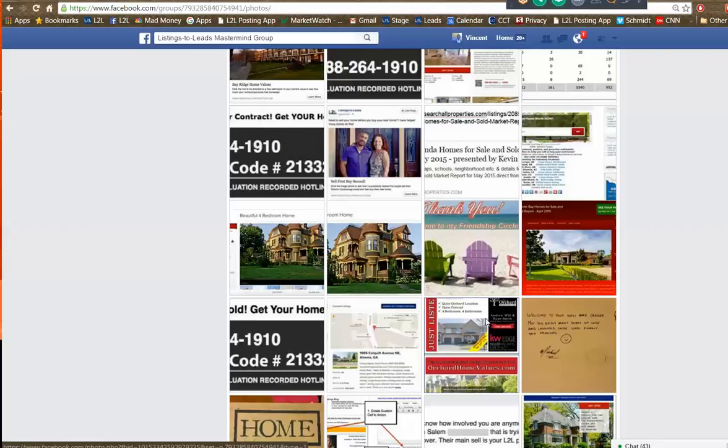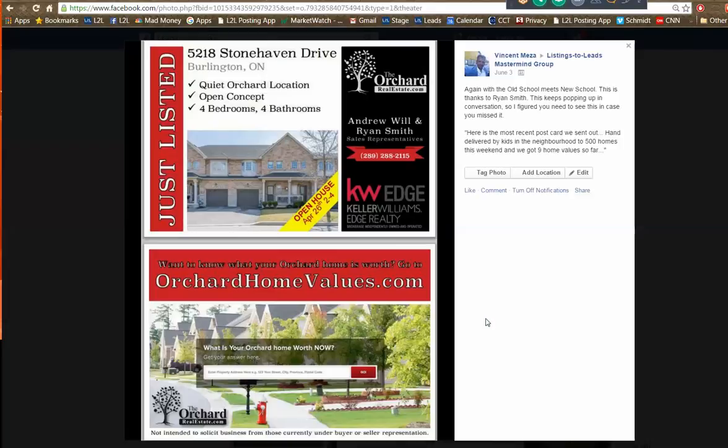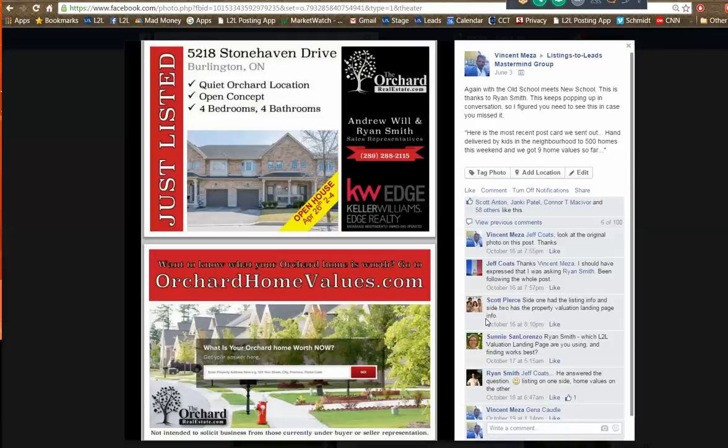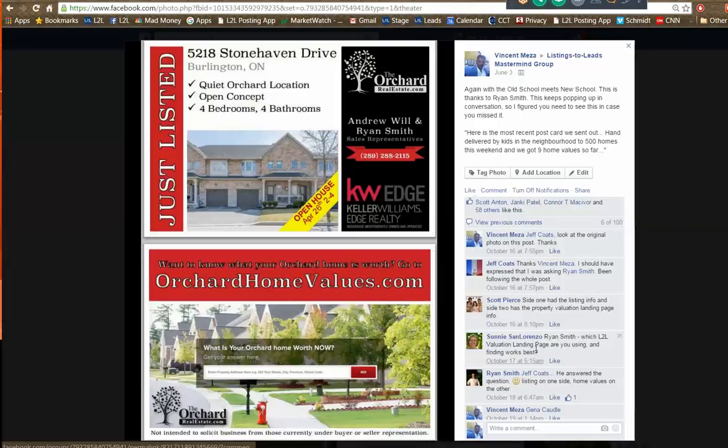So you could actually search for the word postcard, and this post will pop up. I want to explain to you what this is. This guy Ryan is on his third print of this postcard this year, and now he's printing them huge, like 5 by 8 or 8.5 by 11. If you read through here, you'll see everything that's going on, but let me give you the gist of it. He does just solds and just listeds, and he has the home. He's got his branding on one side. On the back side, it says get your home value, right? He's getting leads from this every time he does this, and he's always doing prints on this. There's a lot of discussion on this down here, so you can certainly learn a lot.